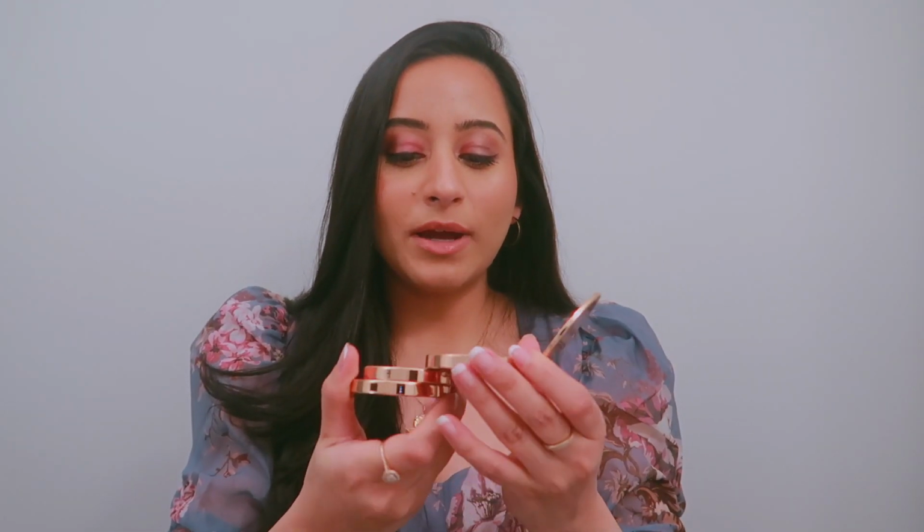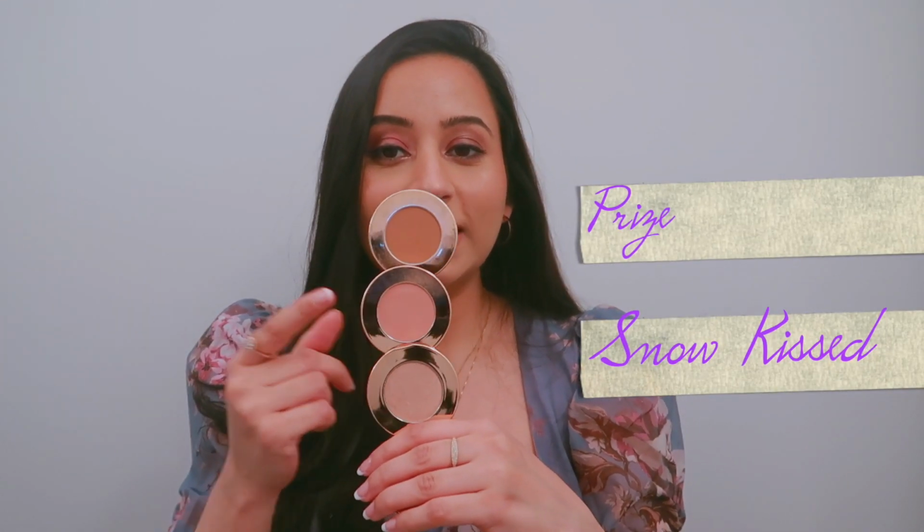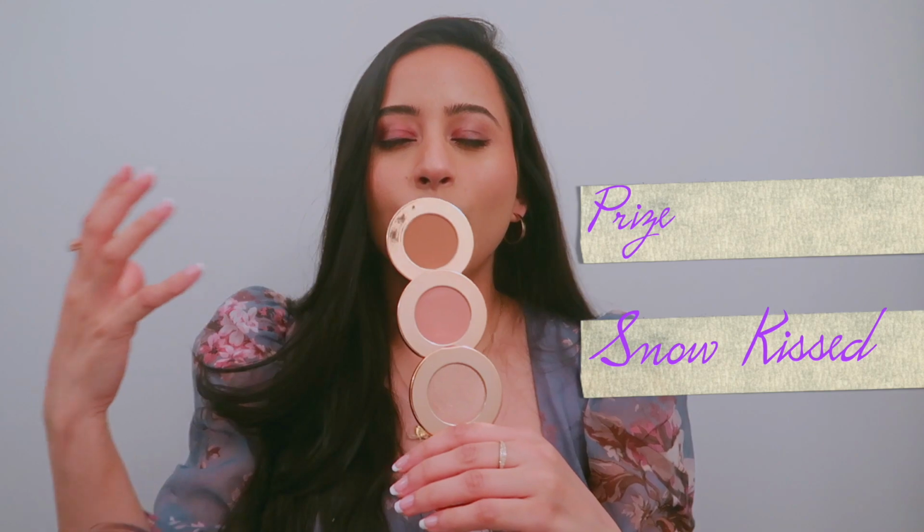Now let's move on to the next trio here that we have, and it is the Rose Gold trio, and this one actually does have a bronzer with it. The highlighter here is called Snow Kissed, the blush is Prize, and the bronzer is a warm toned bronzer called Peppermint Mocha. All 3 are extremely beautiful shades, and this is definitely my most favorite trio.